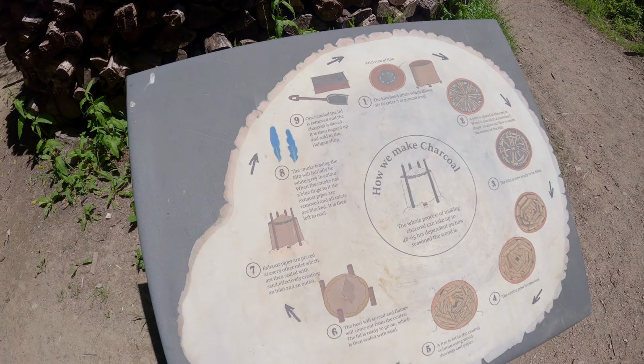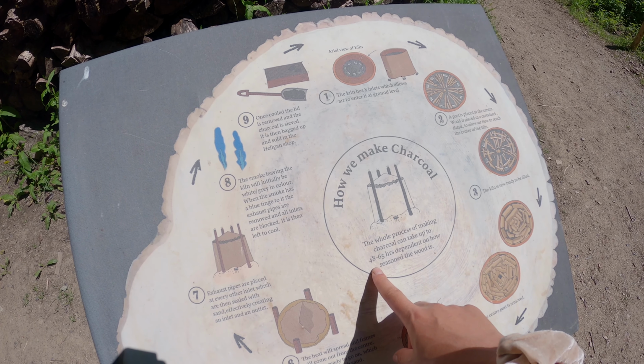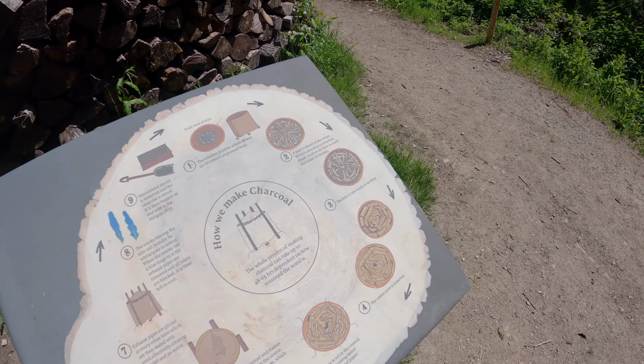Okay, so this is the part of the park where they make charcoal and they explain to you how they do it. I had no idea that it takes that long. Wow.